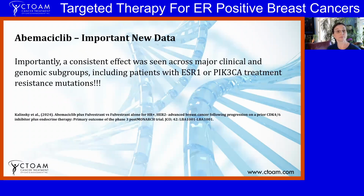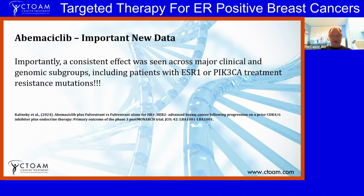Wow. Yeah. And what is really important too is another new study by Kalinsky et al. And this one is very fascinating. As I mentioned, resistance mutations for breast cancer include mutations in ESR1, which is the estrogen receptor alpha gene, or PIK3CA. We see a lot of PIK3CA mutations, and they really result in resistance to treatment and very fast, progressive disease, as do estrogen receptor 1 mutations.